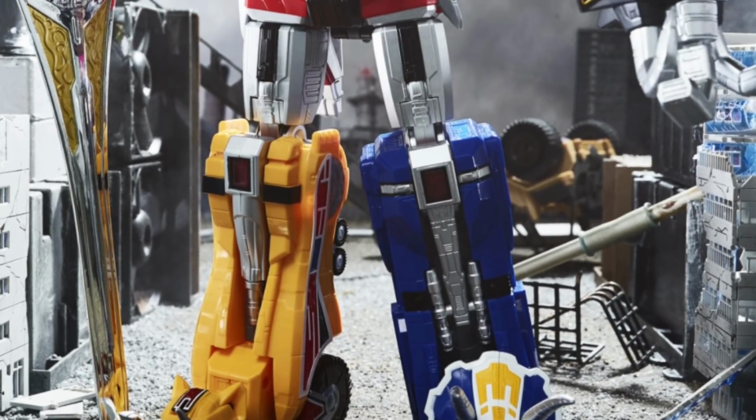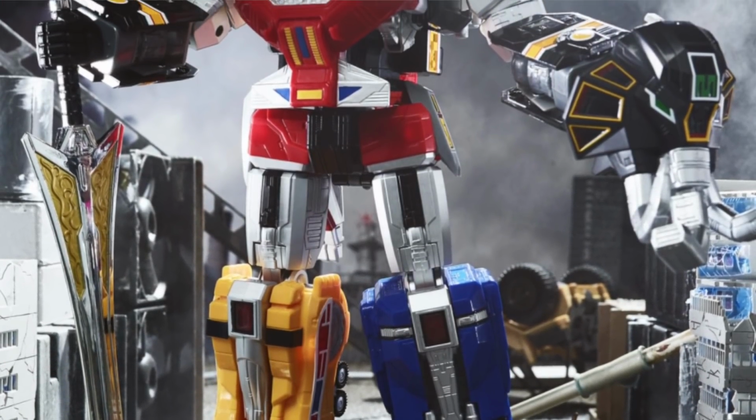I just like the way they're thinking about it and talking about it, and I think they're putting a lot of care into making this a great collector's product and experience. And I think it looks really good. It looks great. I mean, I own so many versions of the MMPR Megazord, but I think this looks great, and it's really interesting that this is a very high tier of price.